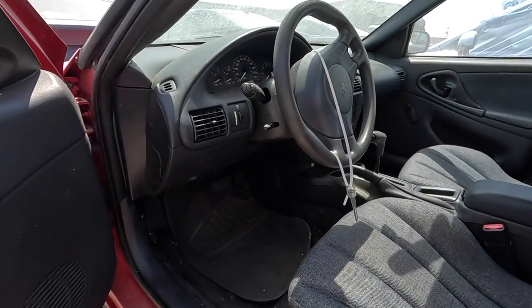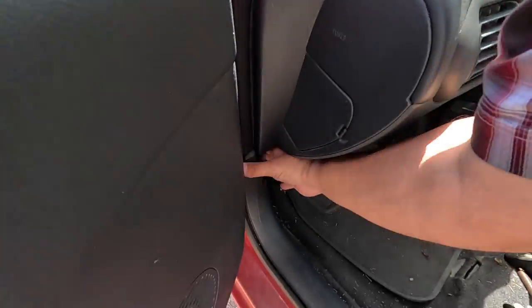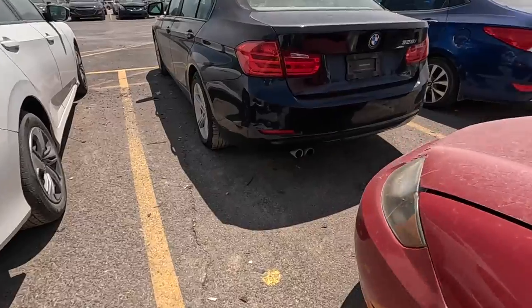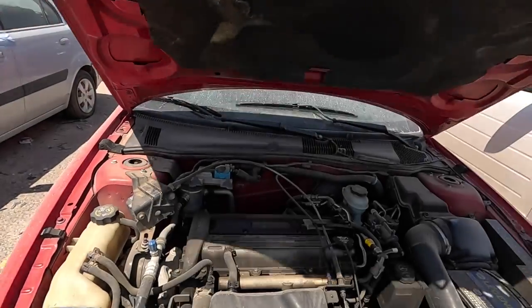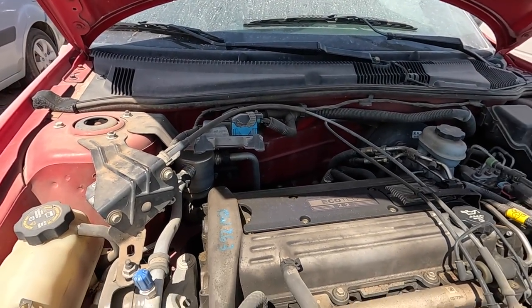These things were everywhere. This is a, what, an 03? This probably has the Ecotec in it. I can't remember. They had the 2.2, and at some point they switched over to the Ecotec. And the Ecotec's a great motor. There it is, yeah. It looks like somebody swapped the engine out with a different one.